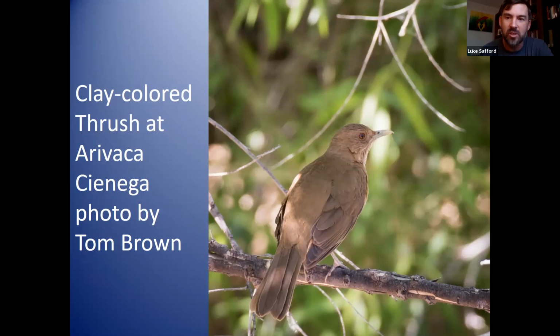Now, this photo right here is by Tom Brown. He's with us today in this little class, and he just took this on Monday, on Memorial Day. The clay-colored thrush that's been seen at Chiricahuas Cienega is really, in my opinion, by far the craziest bird that we've had here this month in Southeast Arizona. I'm sure quite a few of you have seen this guy or gal. I don't know if it's a male or female. Honestly, I have not gone and seen the clay-colored thrush, but I love this picture right here.